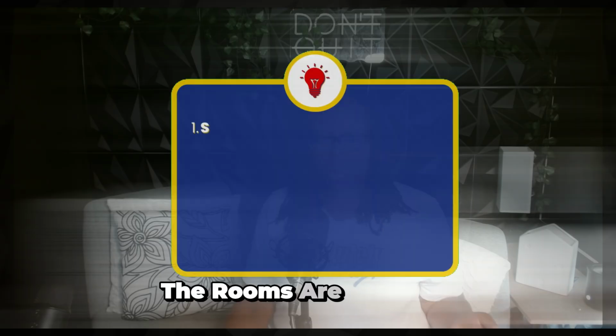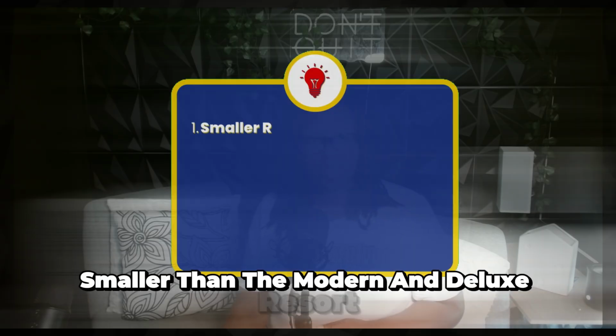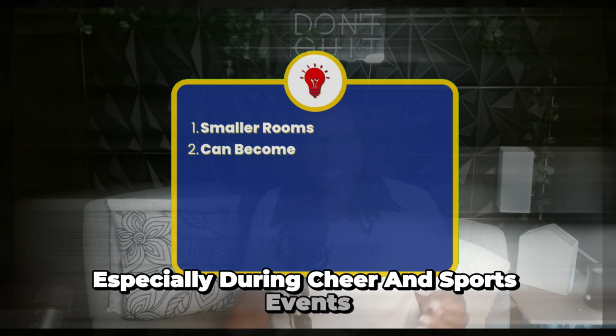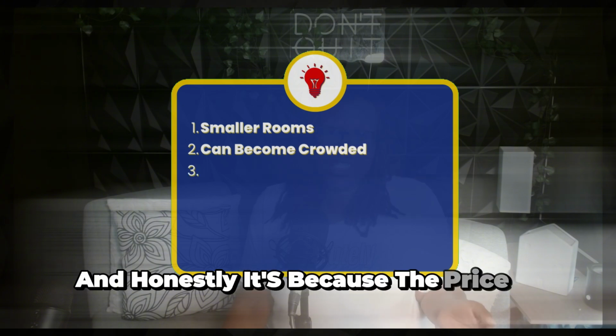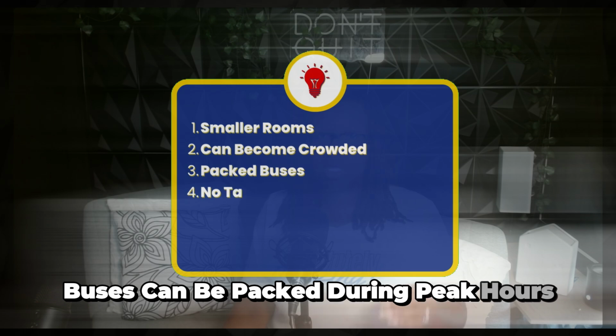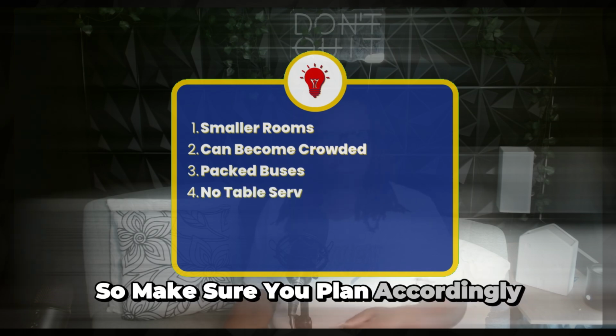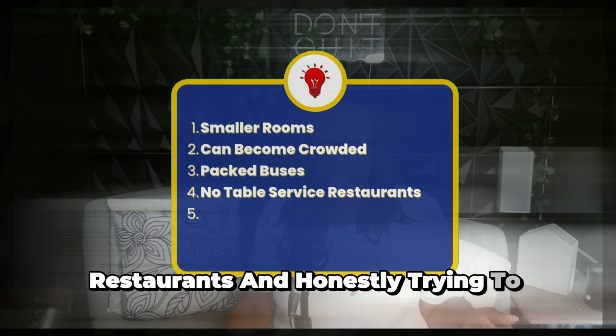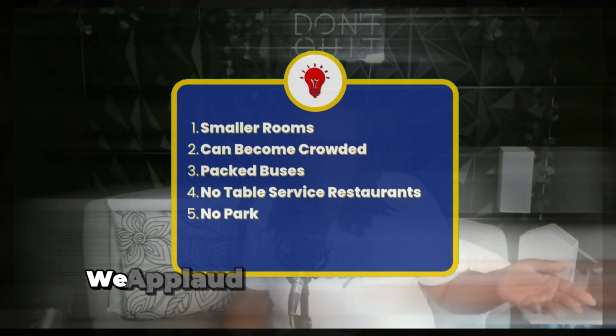Now, let's talk about some of the cons. The rooms are typically smaller than a moderate or deluxe resort. They're often crowded, especially during cheer and sports events. And honestly, it's because the price is great. Buses can be packed during peak hours, so make sure you plan accordingly. There are no table service restaurants, and honestly, trying to save money, we applaud this.